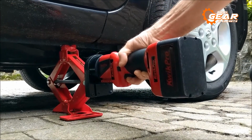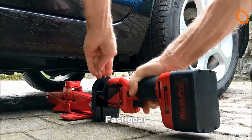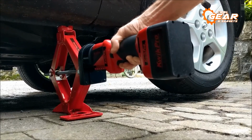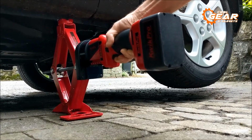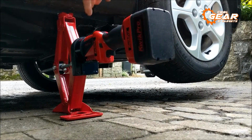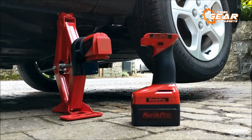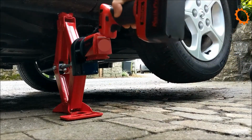And when you're done, the fast and reverse gear mechanism makes lowering your car a breeze. Plus, the KwikPro can even power a handy impact wrench when you need it. So don't let a bulky car lifter cramp your style. Keep the KwikPro nearby and lift your car with ease whenever you need to. It's the ultimate space-saving tool for any workshop.